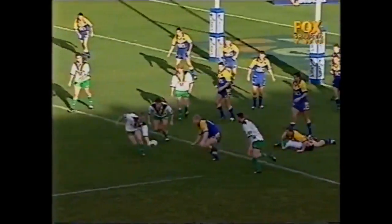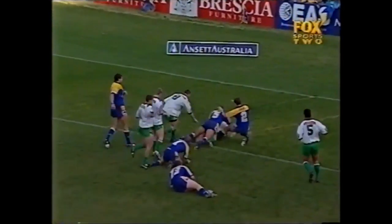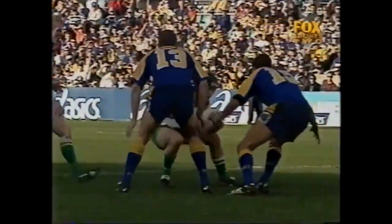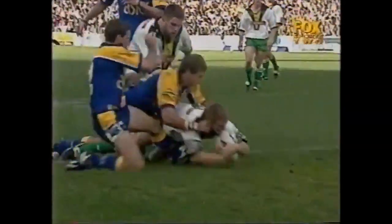Second phase play again. The ball goes backwards. And here's Monaghan. He feigns the pass. High shot there by Andrew Ryan. Is able to get the ball over the line. But again, there it stops there. You cannot stop McFadden there. He's able to promote the ball. Good work by the halfback. He's had a pretty quiet game up till now.